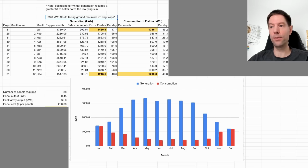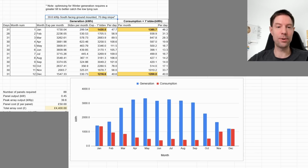If you look on various wholesaler websites, you're probably looking at something around 60 or 70 pounds for a panel of that sort of generation. And I'm assuming that maybe you could buy in bulk, a pallet or something, and that would help bring the cost down a little bit. So I'm being pretty generous and assuming you could get a panel of that sort of output for about 50 quid. So 88 panels multiplied by £50 is a total of £4,400 for that particular set of panels.